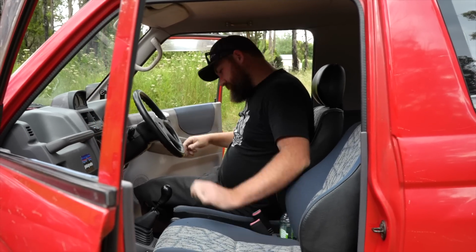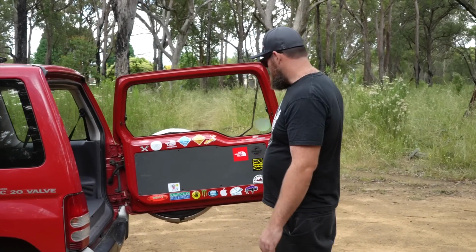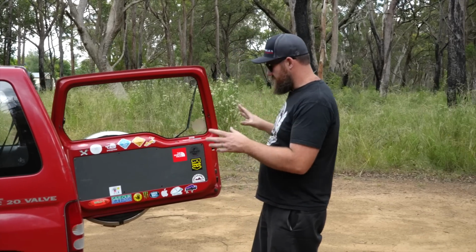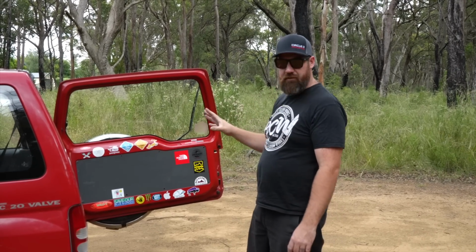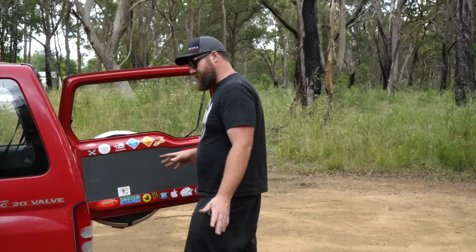Let's have a look in the back. So we've got the entire illustrated history of Patagonia stickers. If you know anything about Patagonia stickers, this is obviously the quintessential collection. It's the best of series. It's not every single one, but all the best ones are there, so that's really all that matters.